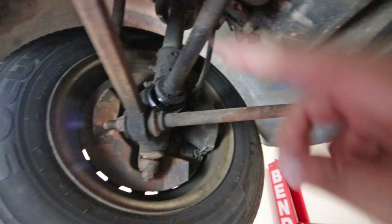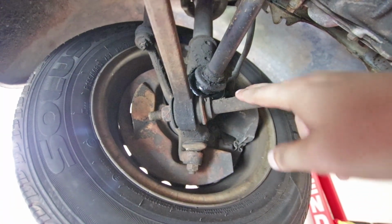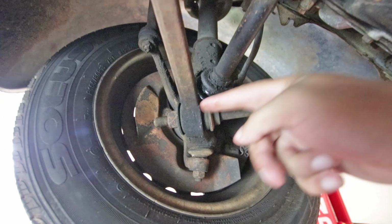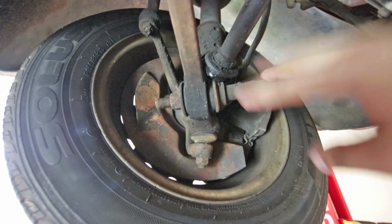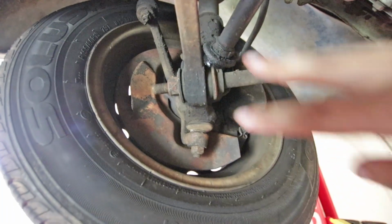But look how rudimentary this setup is. This is the anti-sway bar. It's the anti-roll bar rather, and it's just slotted in on the control arm. And there's no end links or anything. It's just literally slotted in and bolted down, and there's no adjustment.